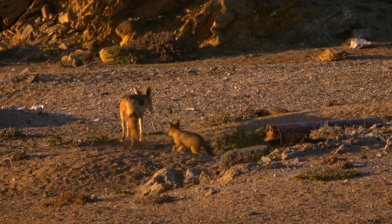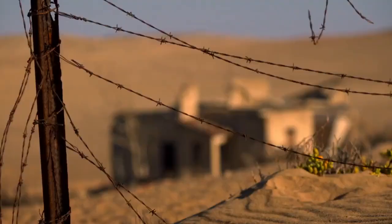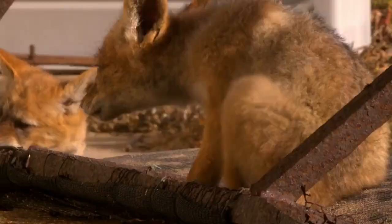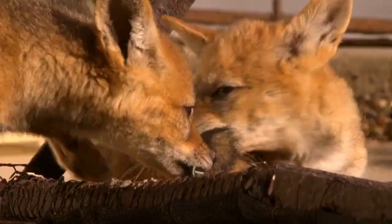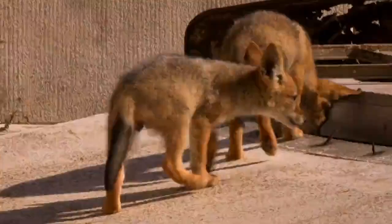Pups were born in September, in the southern spring. Now, in October, all they want to do is explore. They have their very own adventure playground. Health and safety might have something to say about the rusty nails.